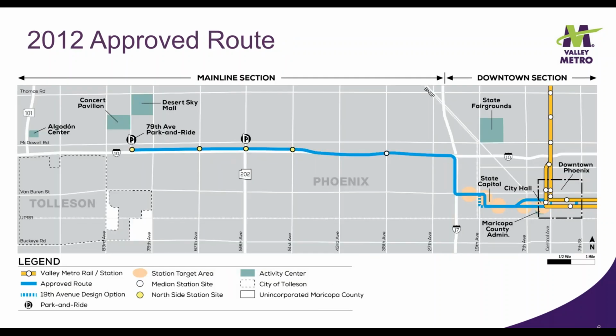In 2012, the Phoenix City Council approved this route as the preferred light rail route for the Capital I-10 West extension. The route is defined in sections: the downtown section from downtown to I-17 and the Mainline section from I-17 to 79th Avenue. Specific station locations in the downtown section were not yet identified, but target areas were identified and are shown on the map as the tan-colored circles.